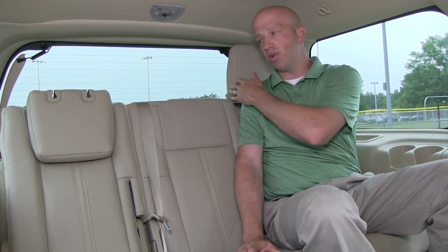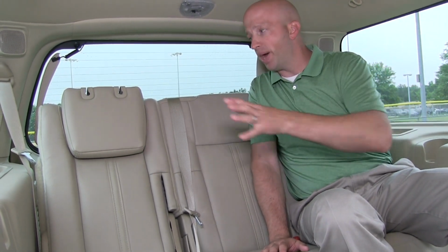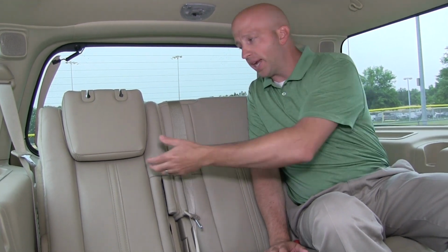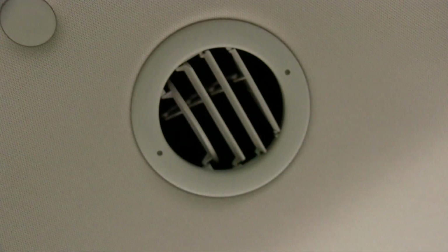What you're going to find is seating for 3 back here. You do have the headrests that fold out of the way when you don't need them. That's going to give the driver better visibility, but when people come back here, simply flip it up for the person. One thing that people forget about back here is the creature comforts for your third row passengers, and thankfully Lincoln has delivered, coming down to the vent, the airflow, of course the overall comfort, and last but not least, the cup holders.